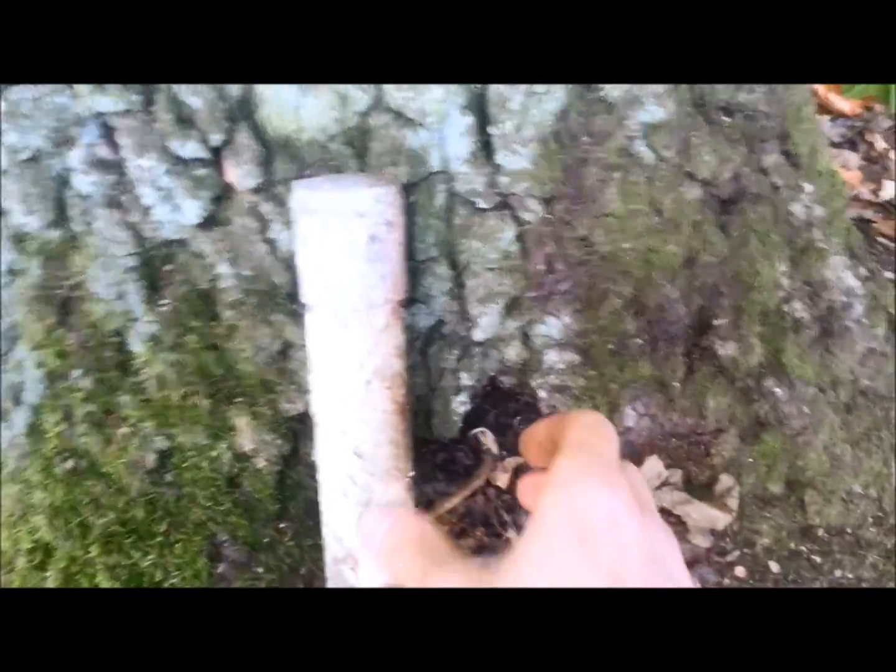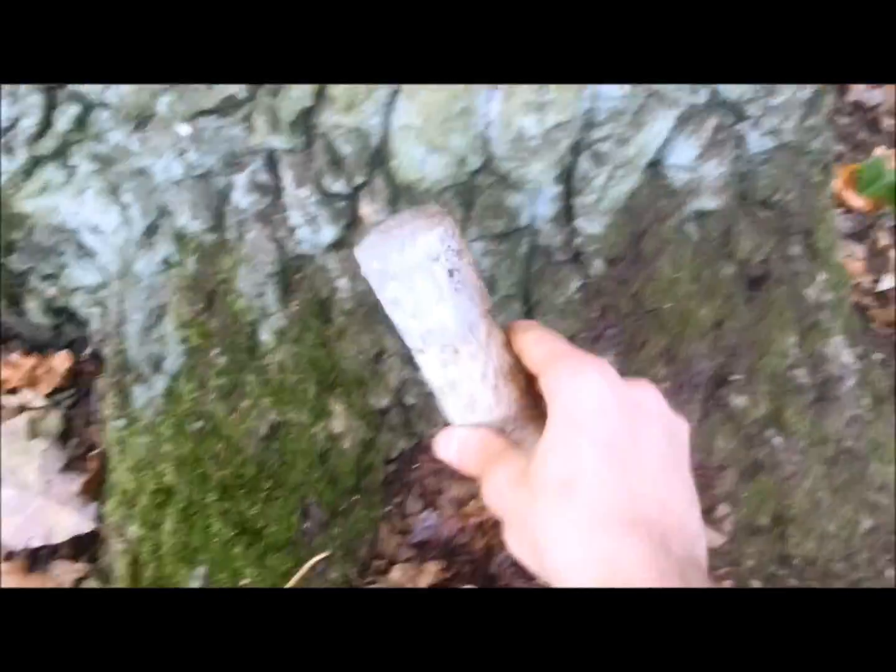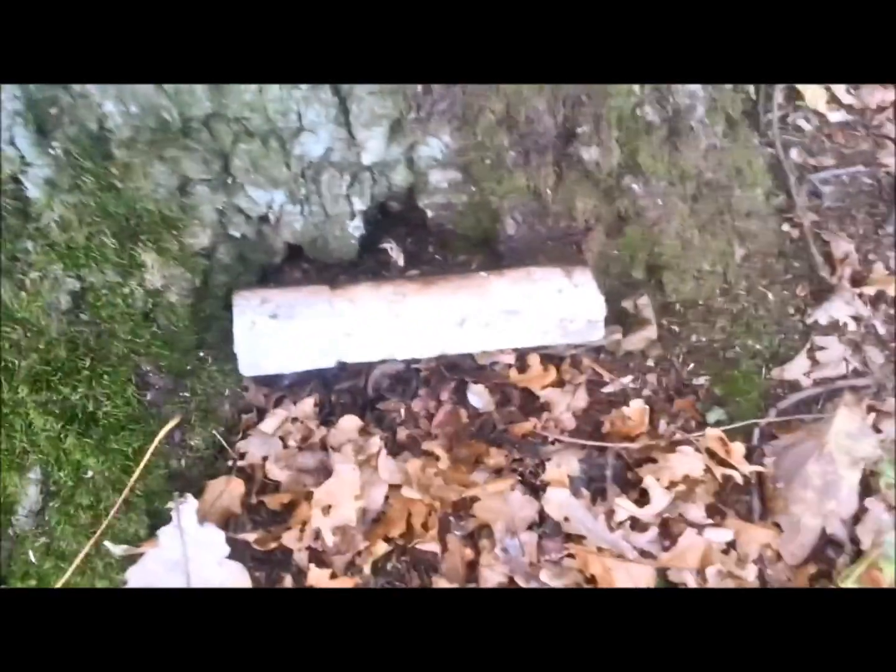It's fantastic. The end of an incendiary bomb. Another fire bomb. I'm sick of finding these now. I am sick of finding bombs. I've had enough.